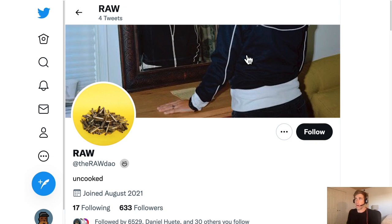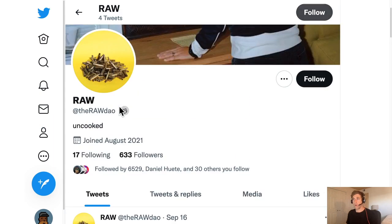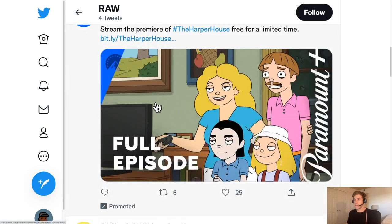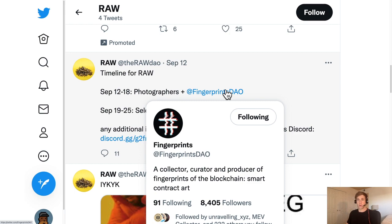A lot of people have been talking about photography NFTs and their popularity increasing in the future now that profile pictures have kind of saturated themselves. Here is Raw, and the reason I wanted to mention Raw is because it's coming from FingerprintsDAO. Looks like they're creating a curated set of photographers and collectors. So photographers and FingerprintsDAO working together from September 12th to 18th. Looks like to the 25th they're selecting collectors. And I think we can get involved on Discord. So bullish on FingerprintsDAO number 1 and bullish on photography NFTs number 2.